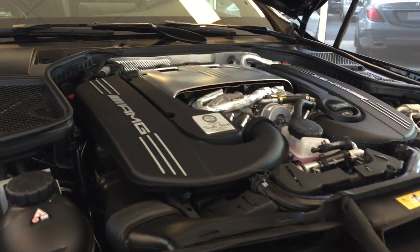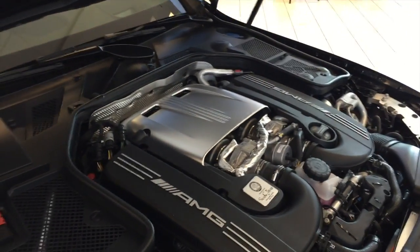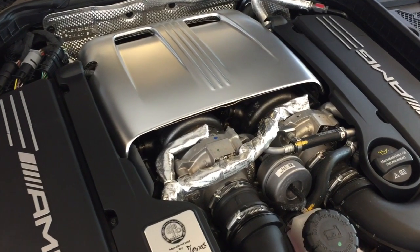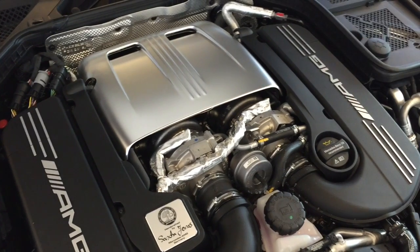One thing that you'll notice is we're used to seeing this all covered up. So when we pop this hood, there's absolutely no denying, there's no hiding what this is. This is the brand new 4-liter twin turbocharged, what we call a hot V, because our turbo is actually set right in the top of the valley of the motor.